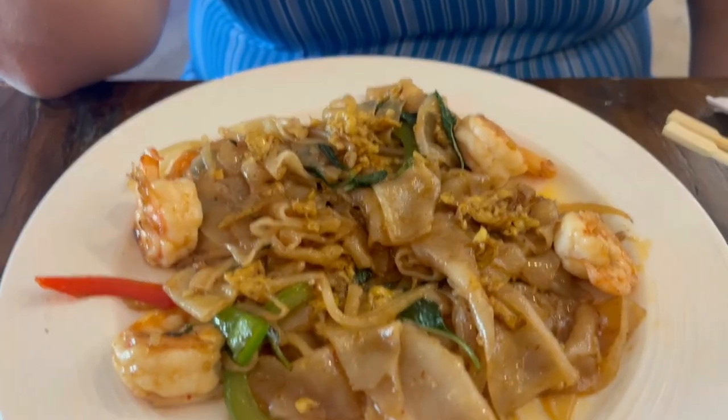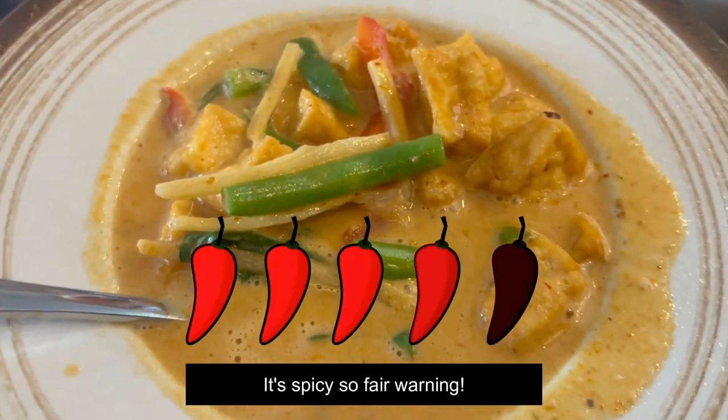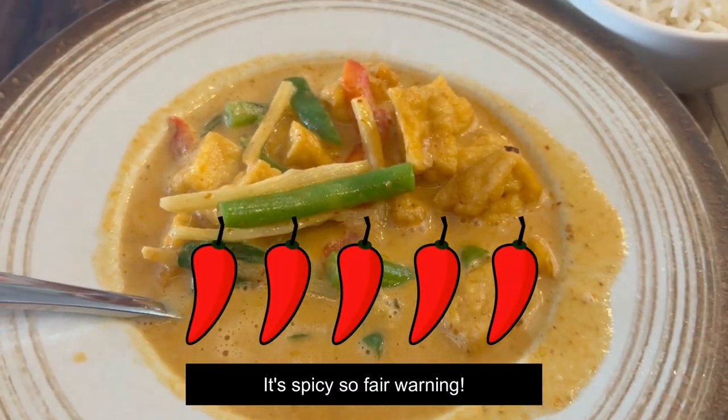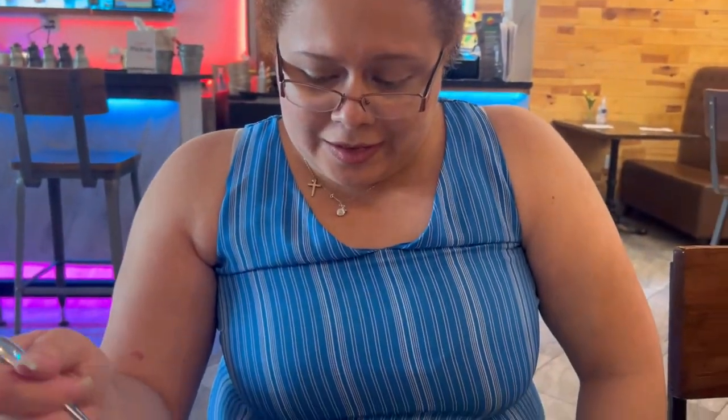And as the main course, my sister got drunken noodles with shrimp. And I got a regular red curry because I already tried green curry. And I got it with some rice. And as you can see, the food is steaming hot from the kitchen.